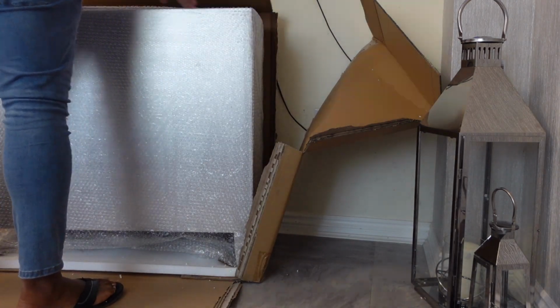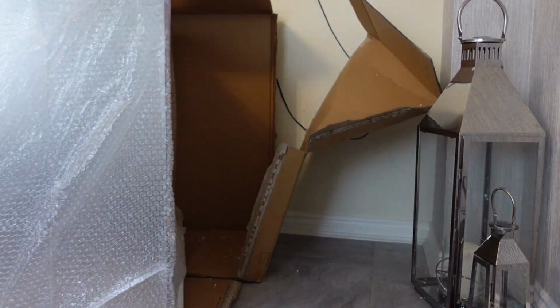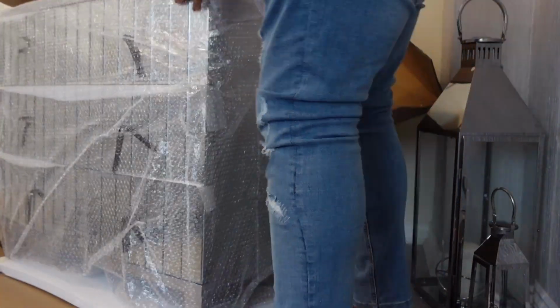Be sure to check all the surrounding areas for any cracks or chips when it's been delivered, as you can't really send it back. So you have to make sure you check it within 48 hours of delivery.